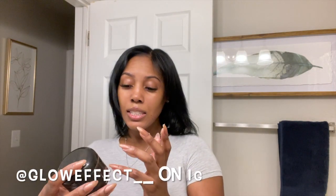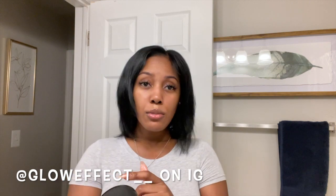I also have this that I normally use. It's called Glow Effect. This is like a night cream. You cannot use it in the sun because when you put vitamin E on your skin and go out into the sun, I feel like it kind of burns your skin or makes your dark marks darker. So I use it to remove dark marks.